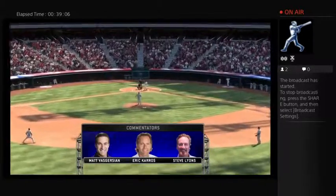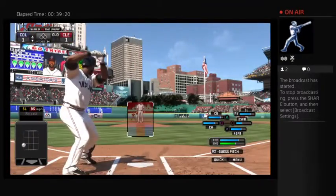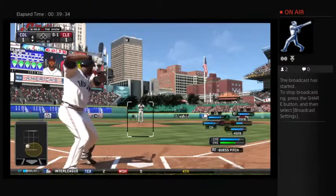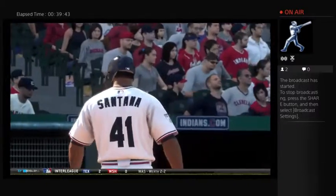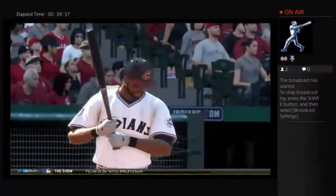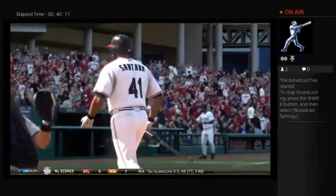Back alongside Eric Karros and Steve Lyons, Matt Vasgersian, as Carlos Santana will settle in to lead things off here for Cleveland. Now the first pitch. Here we go. Fouled back. And this one will wind up as a foul ball. And this is grounded foul down the line, so he'll tee it up again. The next 0-2.